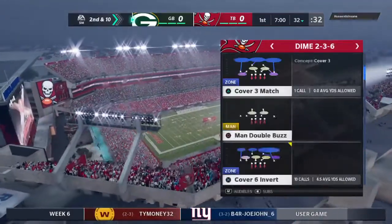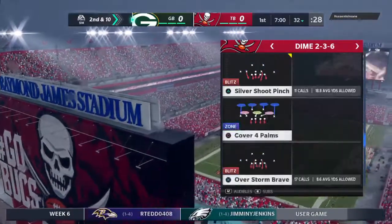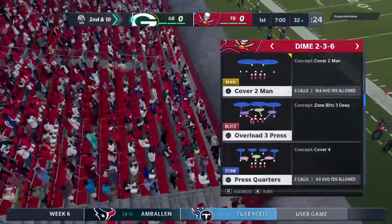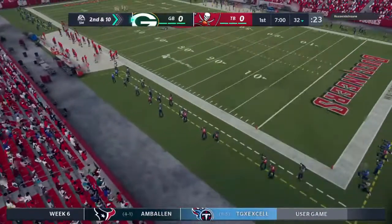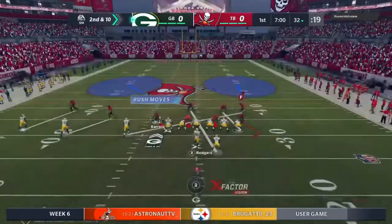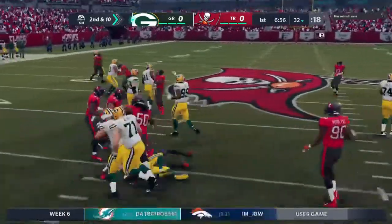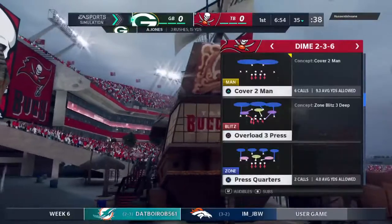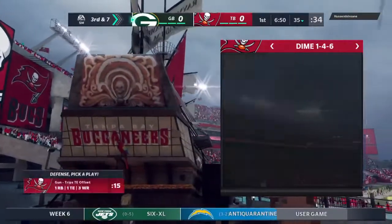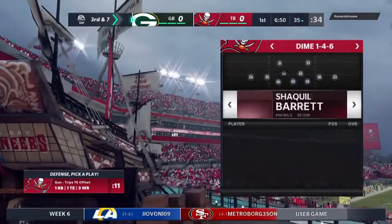A lot of times it's that first read that you have. Maybe you get it in pre-snap, and he locked in on his target, but he was covered quite well, and that one's incomplete. Here's 2nd and 10 now from about the 32. From the shotgun to give to Jones. And he'll get this only up to about the 35. He'll get only 3 there, so it leaves him with a 3rd and 7 ahead. A 3-yard pickup, and it's 3rd down.